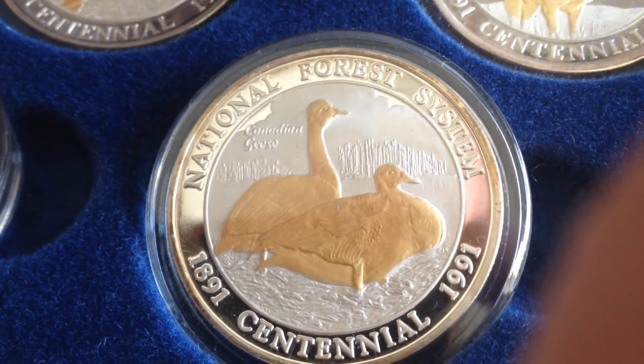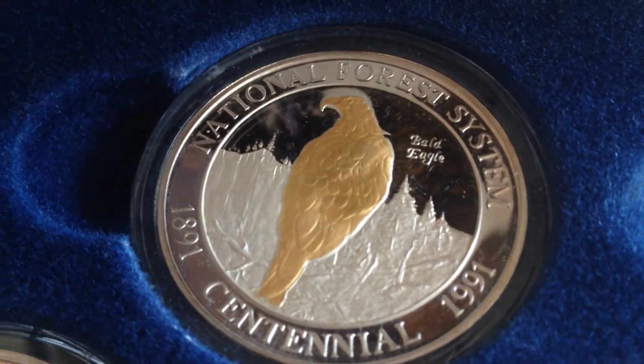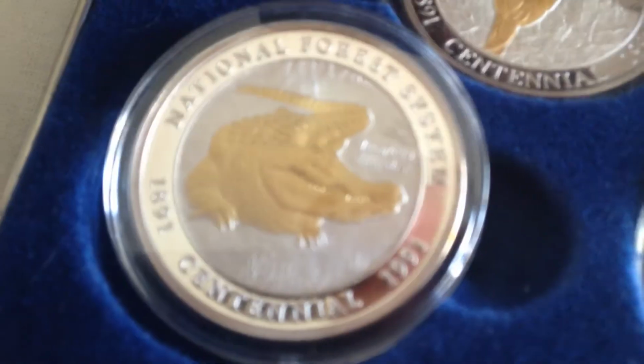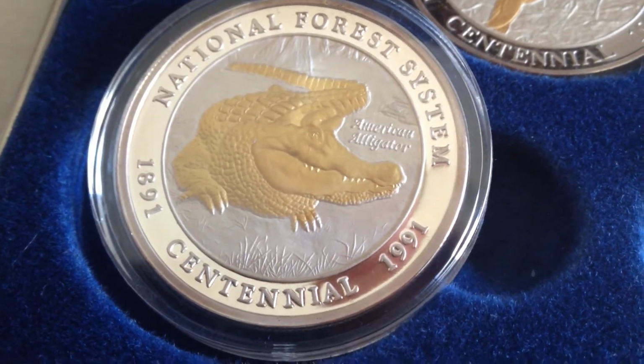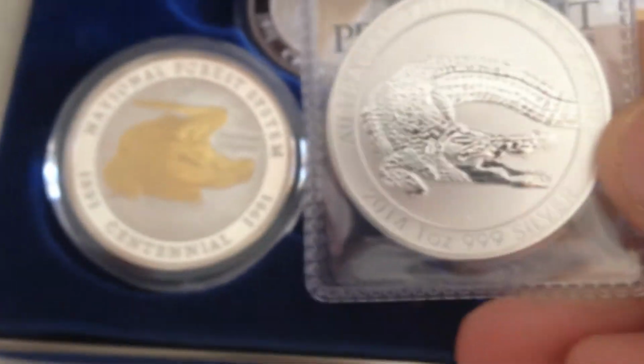Right here. Let's start here. It looks like you have like swans or ducks. And you have a moose, and you have an eagle. Oh, I'm sorry, not swans or ducks. It's ironic. Hold on. It's an alligator, I believe. Yeah. So it's an alligator here, which is really an American alligator, which is kind of cool because just something else that I bought, I got another Australian crocodile, so it's kind of cool when you put them next to each other.